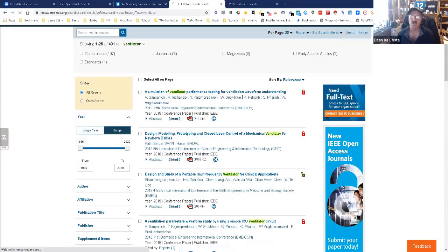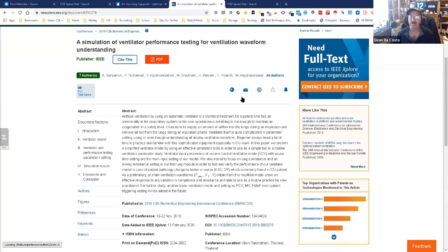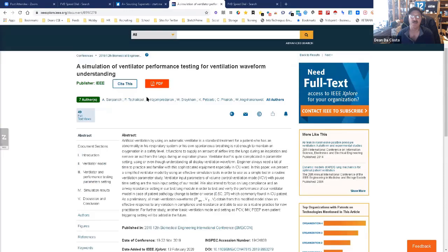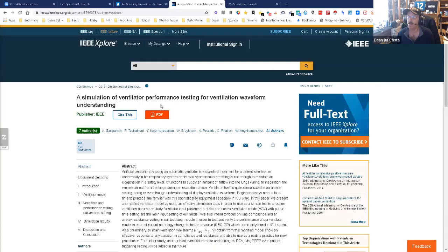Okay, so this one says it's locked. Basically, all you do is get into it. It's only locked till you open it up, and you can only see limited results. But here's the thing: all the authors are there, right here. You don't really care about what it says. All you care about is the authors, because they're the people that are going to know.